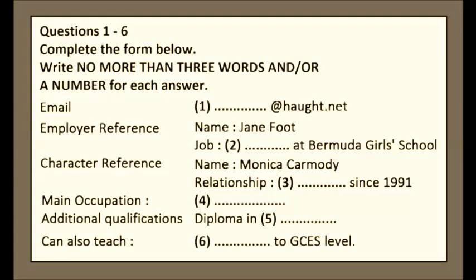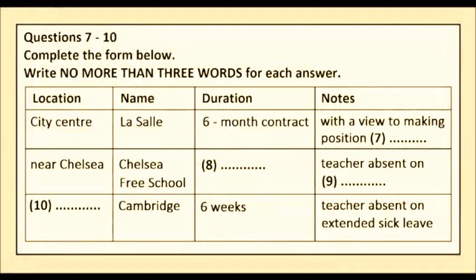Before listening to the rest of the conversation, you have some time to look at questions 7 to 10. Now listen and answer questions 7 to 10.